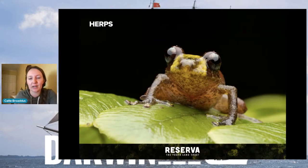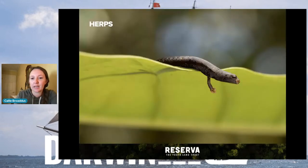So the herps team are kind of the polar opposite. They go out late at night. They do some surveys in the middle of the day, but mostly they have dinner. And then right around 9 p.m. or 10 p.m., they head out and they're looking for frogs. They're looking for salamanders. They're looking for snakes.